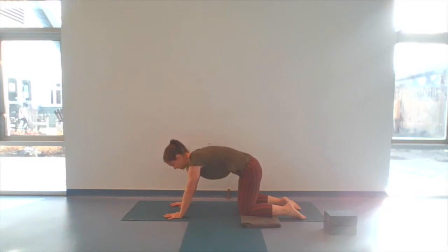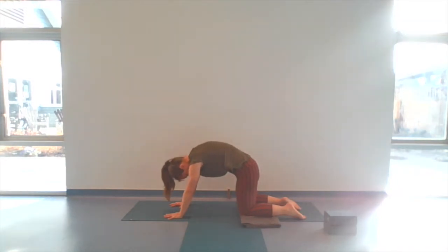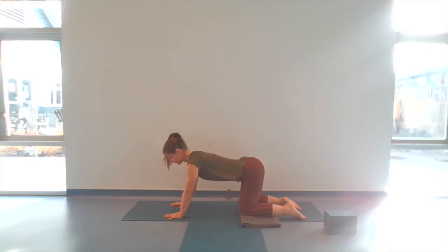Again, it could be the exhale as you slowly round, stretch and squeeze. It could be the inhale as you slowly arch and stretch. A few more in either direction, maybe closing your eyes. Noticing what you feel.